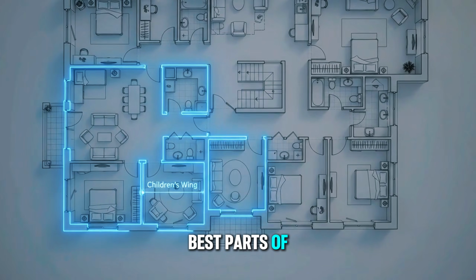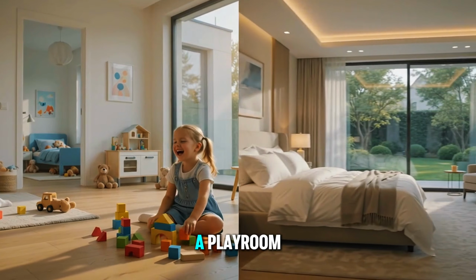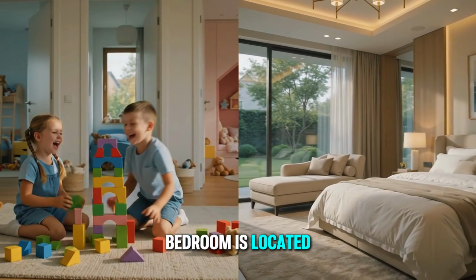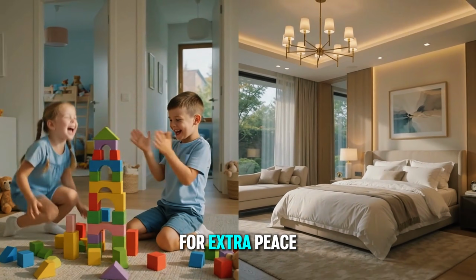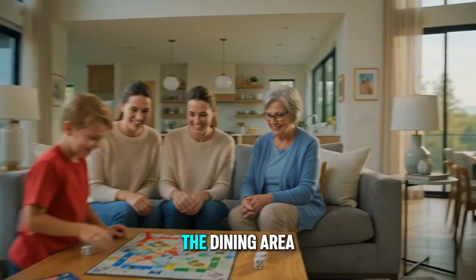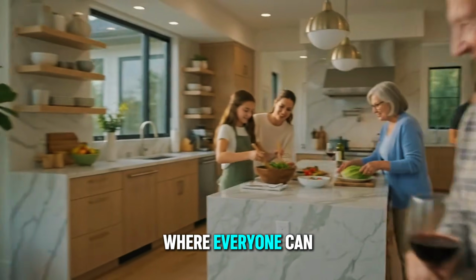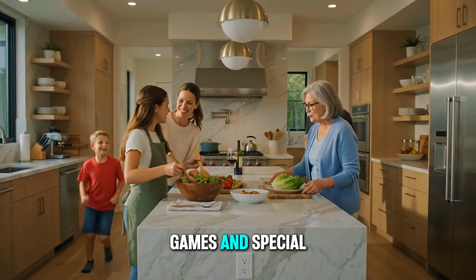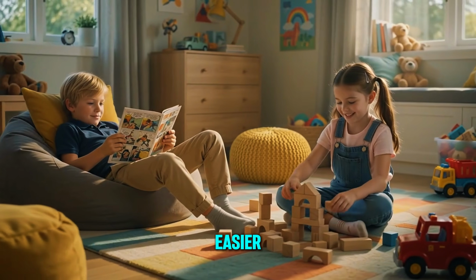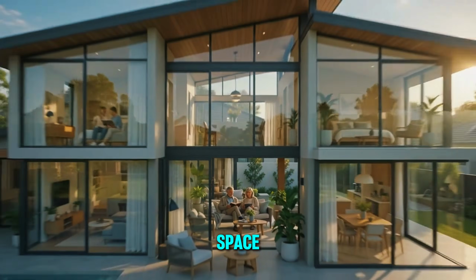One of the best parts of this design is the separate children's area. 4 bedrooms and a playroom are placed together on one side of the home, while the main bedroom is located on the opposite side for extra peace and privacy. The large open living room connects smoothly with the dining area and kitchen, creating one big family space where everyone can enjoy meals, games, and special moments together. This simple layout makes daily life easier while giving every family member their own comfortable space.